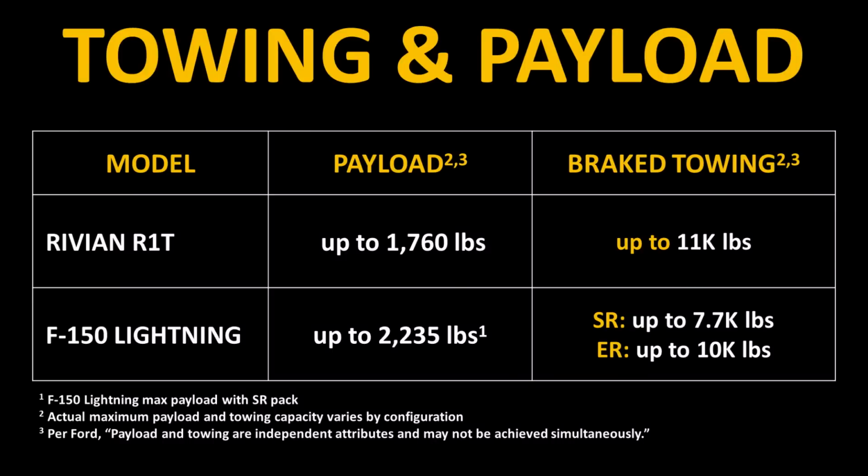When it comes to payload and towing capabilities of these trucks, the Rivian R1T should be able to have a payload up to 1,760 pounds, and depending on which variant you use, with a braked trailer, it should be able to tow up to 11,000 pounds. On the flip side, the F-150 Lightning does have a greater payload, at least when it comes to the standard range version, which has a payload capability of up to 2,235 pounds. And when it comes to towing, the standard range F-150 Lightning is able to tow up to 7,700 pounds, and the extended range version is able to tow up to 10,000 pounds.